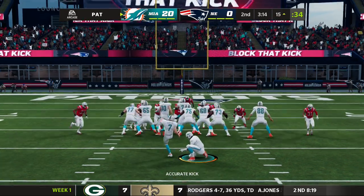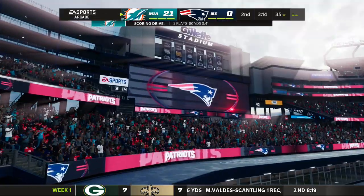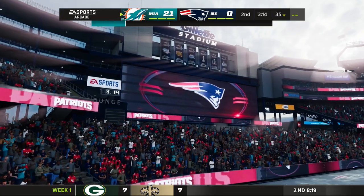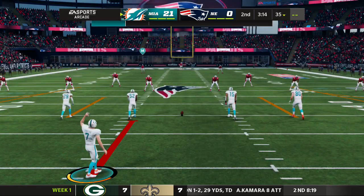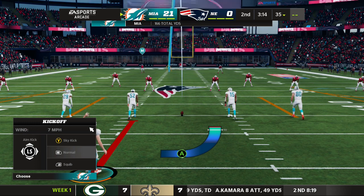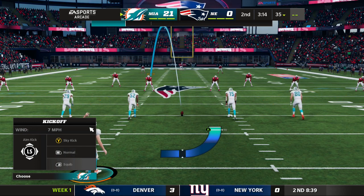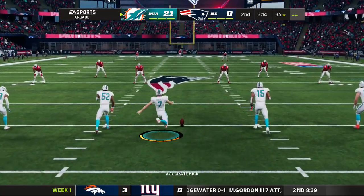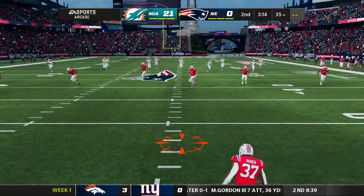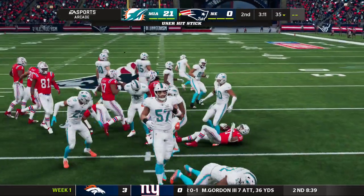So they called it a touchdown originally, and this will stay a touchdown after the video review, so they had it right. Extra point up and good by Sanders, and that makes the score 21-0. Now after the touchdown, ready to kick it away is Sanders. An incredibly short kick fielded way up there.